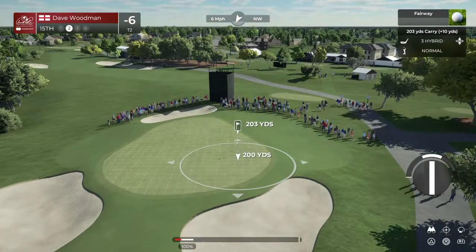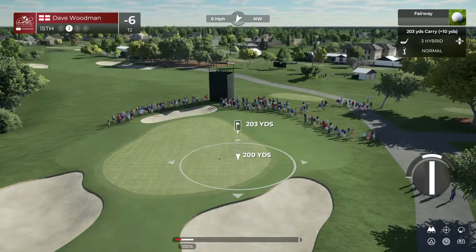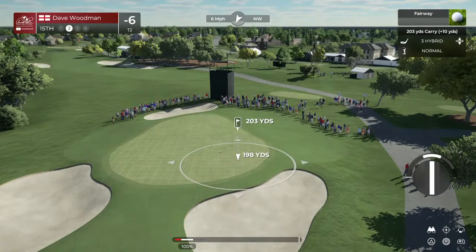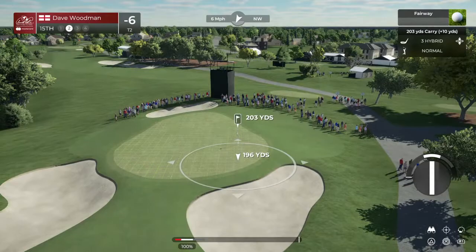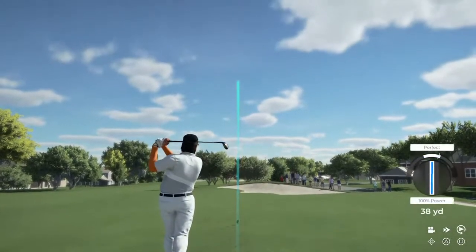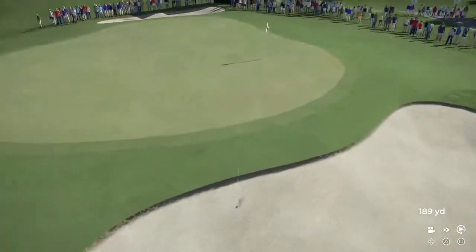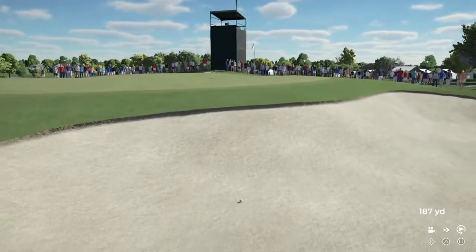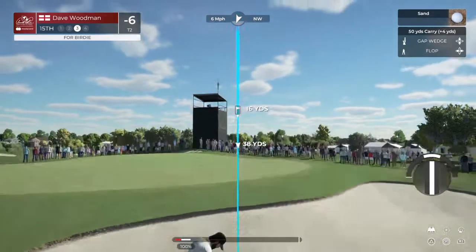Now, admittedly, I could have done with being a bit closer so that I wasn't using the wood or the hybrid even. This is going to roll on. Opting for the hybrid, I think. Might not stay on the green here. Might not reach the green. That approach didn't seem to fit their eye. Lots of greens in regulation today for this player, but not so on this occasion.